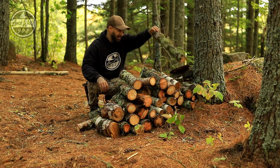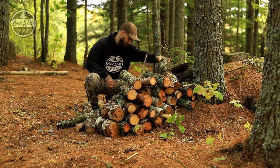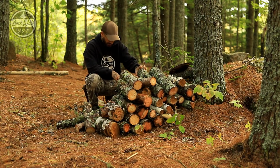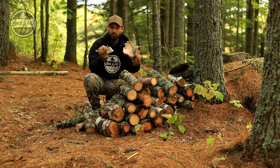It looks like this guy here might actually be dry. Maybe two or three of these pieces might actually be dry enough to consider good burning firewood to get the fire going. Of course, this stuff will dry out once I put it next to the fire, but getting it going may be a challenge. So I do have a whole bunch of birch bark here as well. This stuff looks dry enough to actually burn.